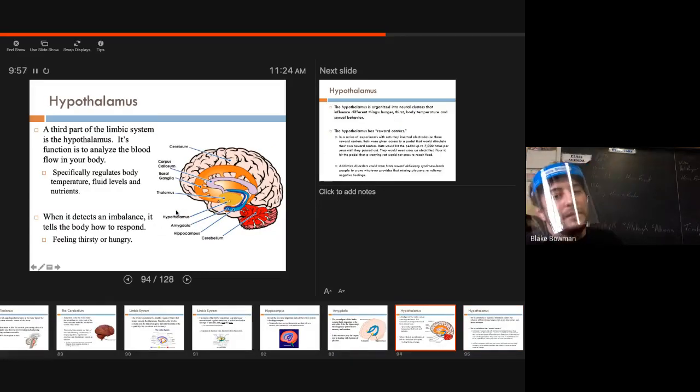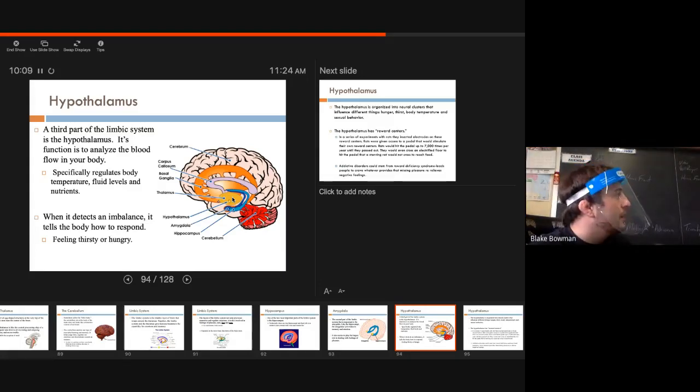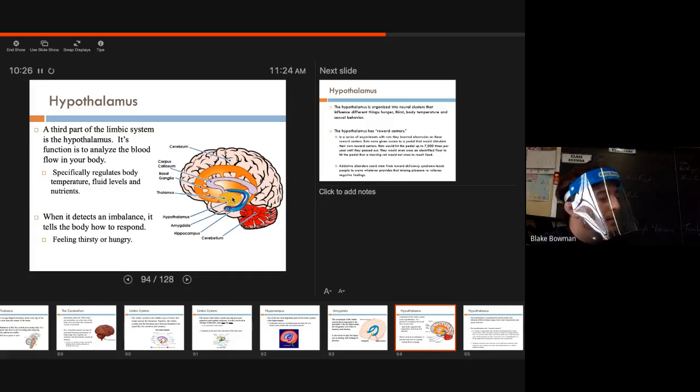All right, the hypothalamus, located very close to where the thalamus is. It actually kind of surrounds the thalamus. This is a part of the limbic system that analyzes blood flow in the body. It regulates our body temperature, fluid levels, and nutrients, and detects imbalances within the body. It's really how we respond when we have these imbalances, when we're hungry, when we're thirsty, that's a great example.